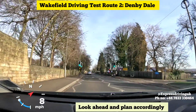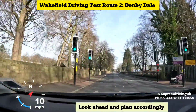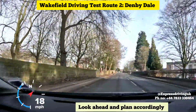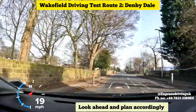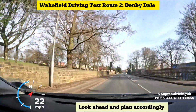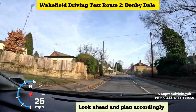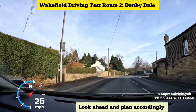There's a lady stood at the side of the traffic lights. Just be aware that lights might change. If not, then we carry on proceeding down the road into the distance. I think she had not pressed the button. She was waiting for someone to stop for her. In those situations, you press the button and just wait, and the light should change, and then you have priority to cross.